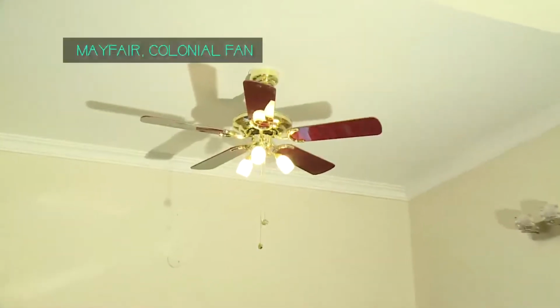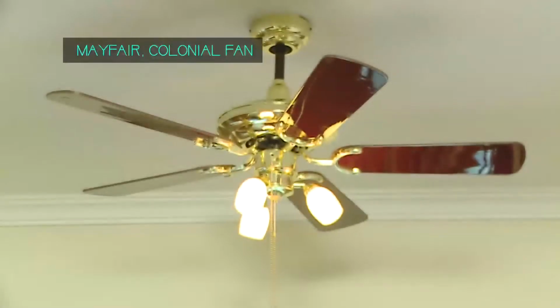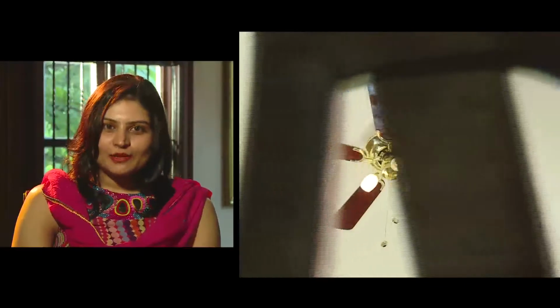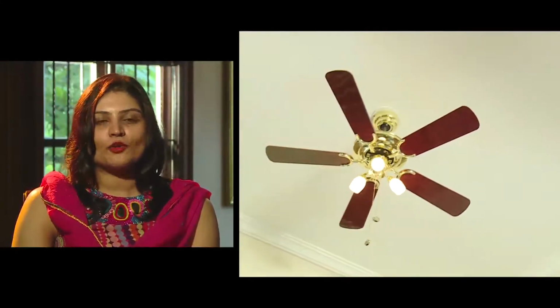The Mayfair is a glossy colonial fan. It's got 8 strikingly beautiful colors, which are glossy in nature. What is special about the Mayfair is that it is flush mountable. That means it can be used for ceilings, low ceilings, which are less than 9 feet.